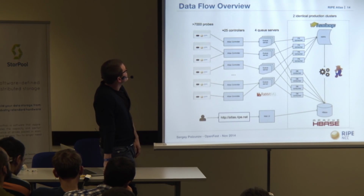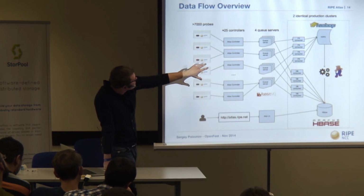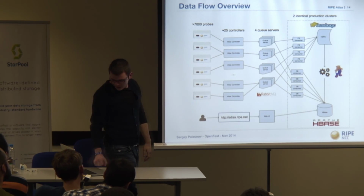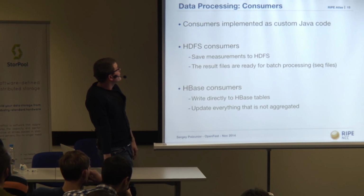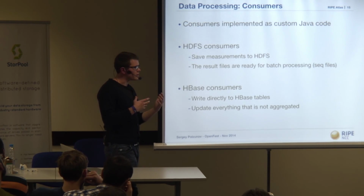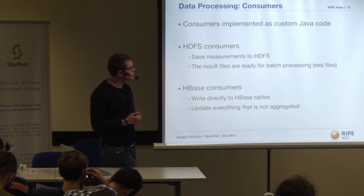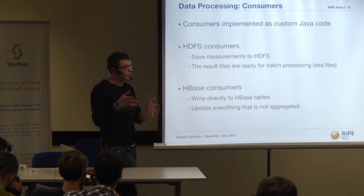Just to remind you of the pipeline. So right now we're there on the cluster. So the queue servers have data, and then the cluster takes over and consumes measurements. Consumers are just Java daemons that consume measurements from the queue, and so we have a huge stream, and we insert this stream into HBase directly to update the tables, to have real-time updates for the website, so users can see the latest measurements or some latest aggregations.